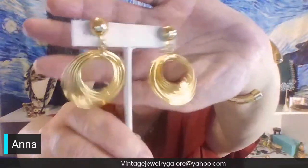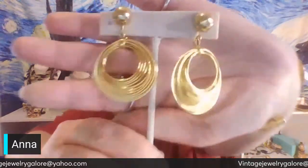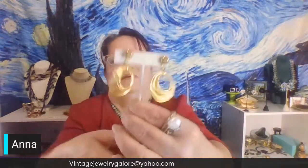These start at $10, if anybody's interested. Starting bid 10 for the gold tone. They are gold tone costume earrings, but very nice hoop. About 2 inches. They are clips, and the clips are great, as you can see. They're sticking on this piece here. They're 2 inches. Okay, they start at 10. I have a bracelet that matches it along with it. Okay, so I see Rosa in at 10 first. That's for the earrings. We'll start with the earrings.